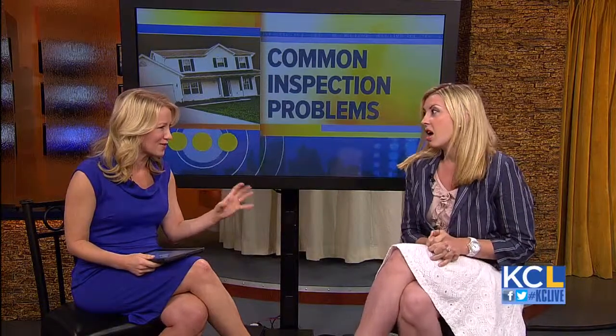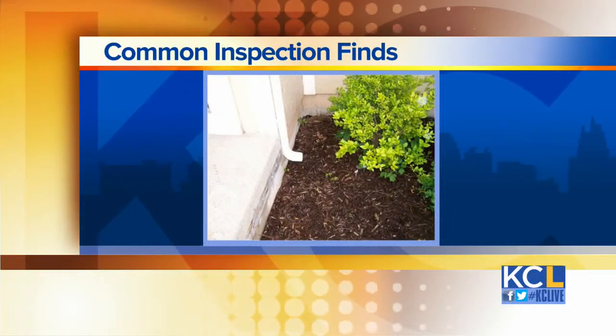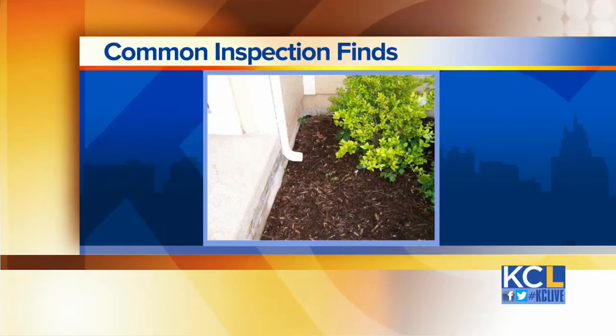Now, some people struggle with water in their basement. What common issues do you see with that? This comes up on nearly every inspection. One thing to check is the grading on the exterior of your home. You want to make sure that water is flowing away from your home. It sounds silly and simple, but this is an example.